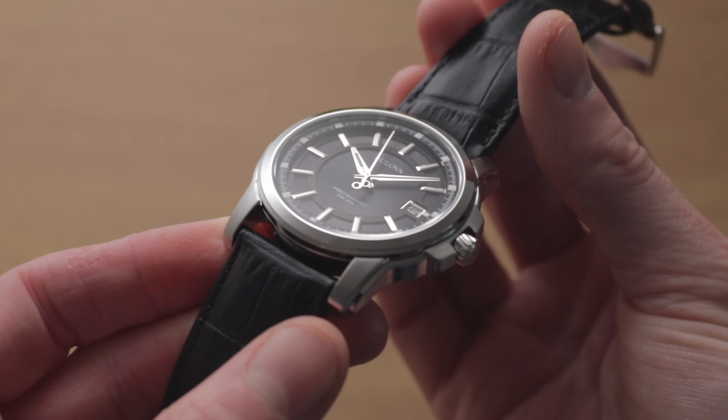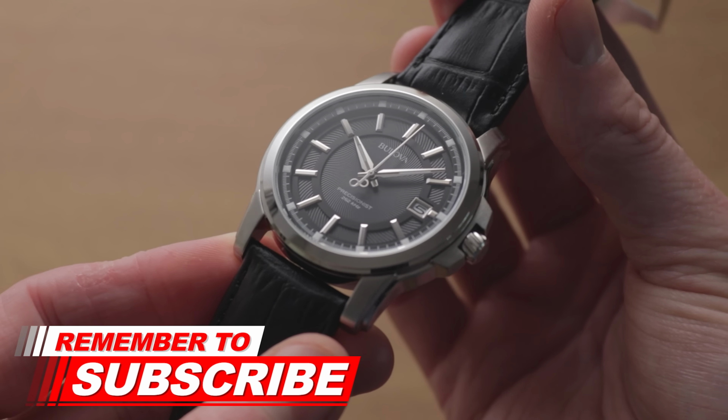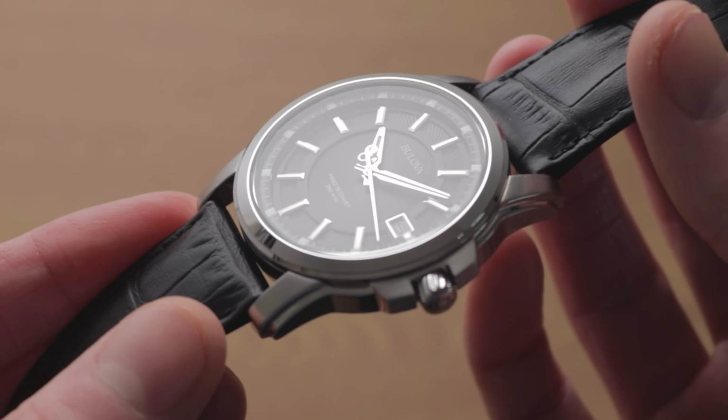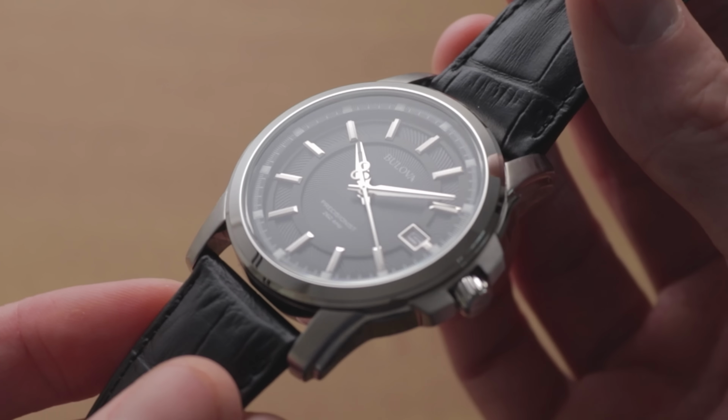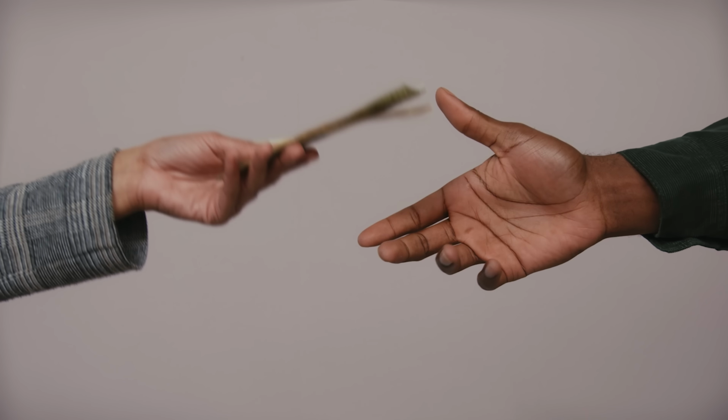Here there's a basic flat mineral crystal with no decent anti-reflective coating, which is tremendously underwhelming. Frankly, there are no real excuses for this when a switch to the far harder sapphire would have cost a fraction more and would have kept this Bulova looking better for longer. At this price, I think most consumers would happily have paid that marginal difference.